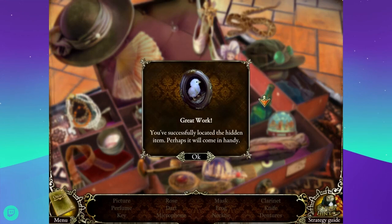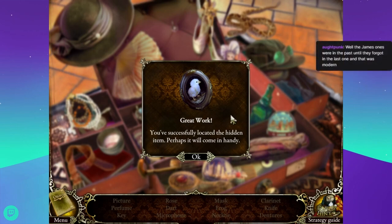Great work. You've successfully located the hidden item. Perhaps it will come in handy.